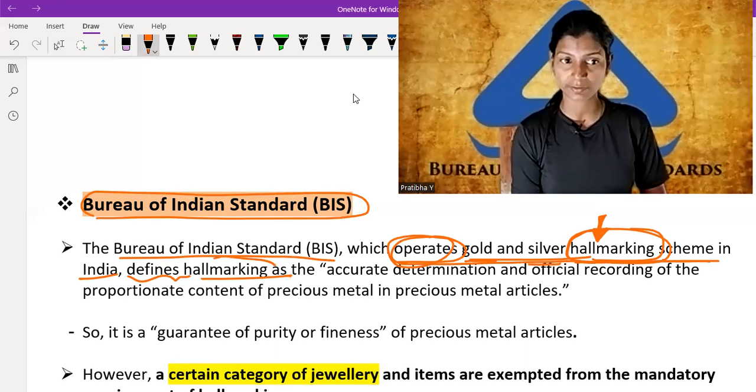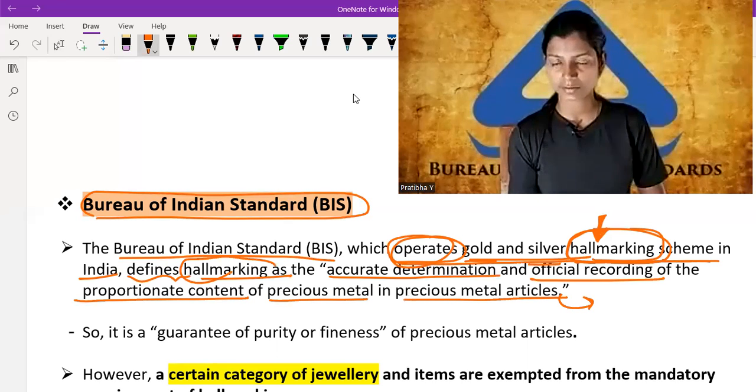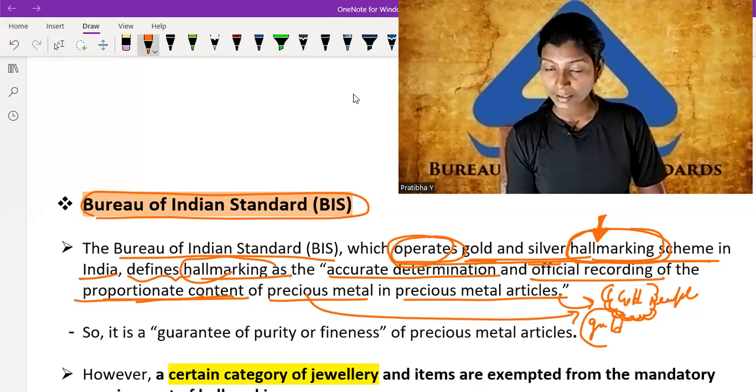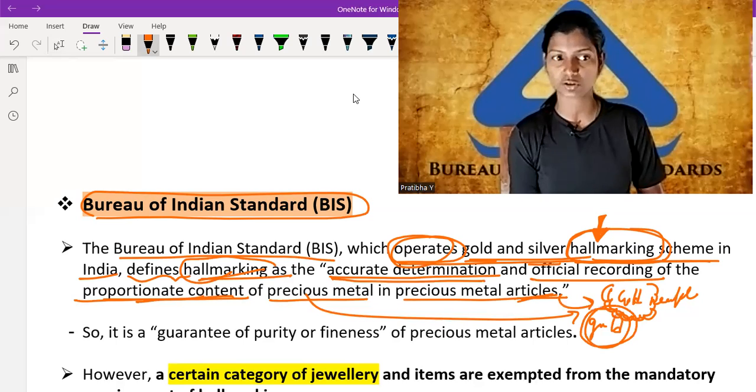It defines hallmarking as the accurate determination and official recording of the proportionate content of precious metal in a precious metal article. Let's say you have a necklace. It is a precious metal article. Let's say it is a gold necklace. What proportionate content of gold is present in your gold necklace is defined by the hallmark of the BIS.